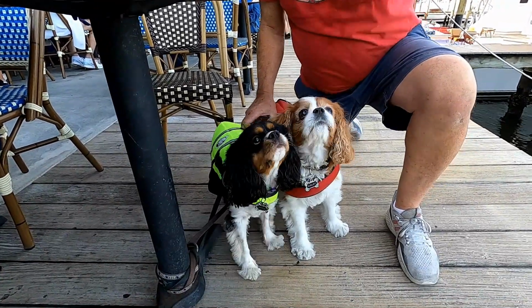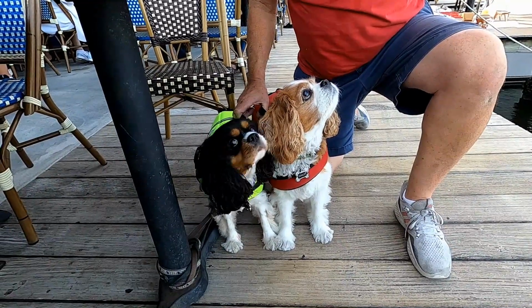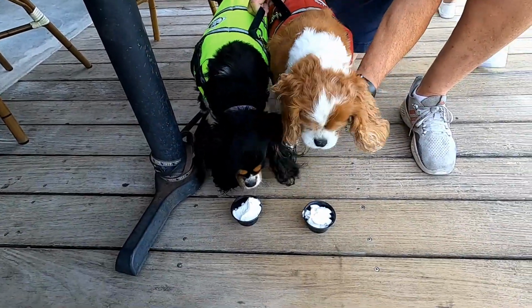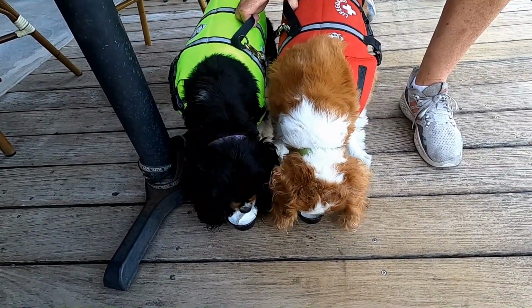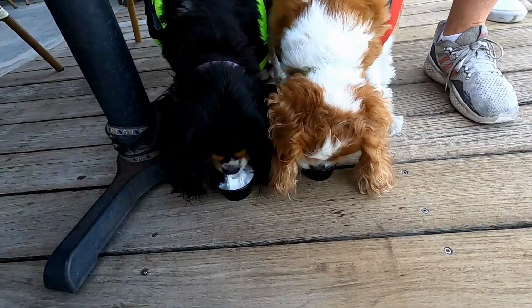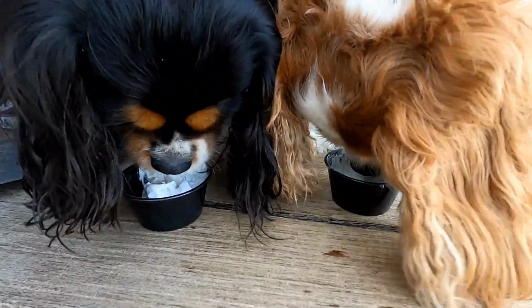The server at this Twisted Tuna, we told her it was Haley's birthday, so she got them a little treat. It's just whipped cream, but the girls love it. Little puppuccinos. Oh, Starbucks does it.